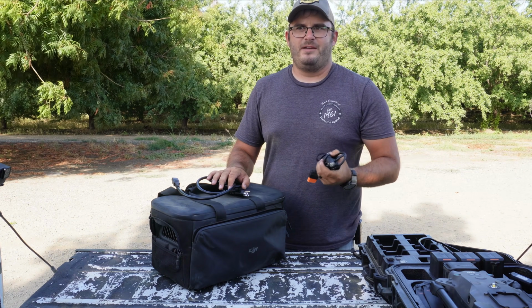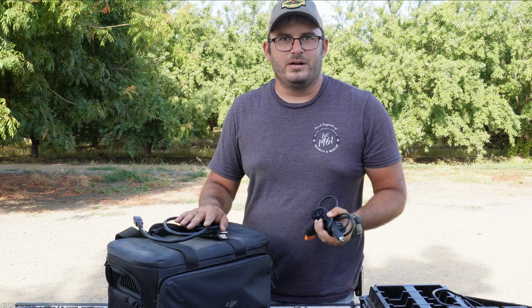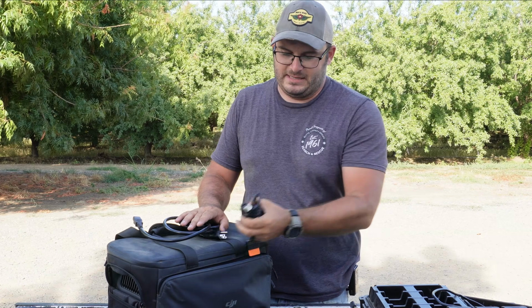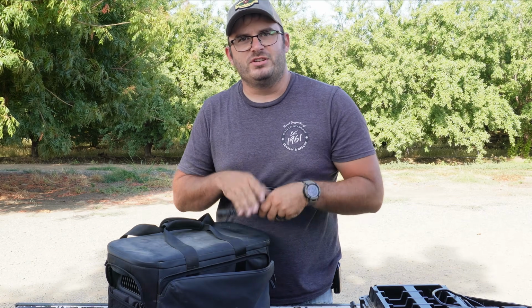It's great for if you just need to top it up. It'll take a full day to charge this thing from 0 to 100, but it's something, it's nice, it's light, and it was relatively inexpensive to just be able to trickle charge this on the go.